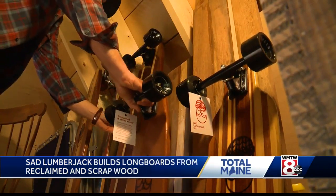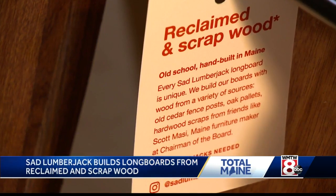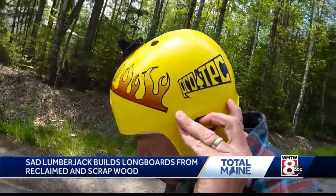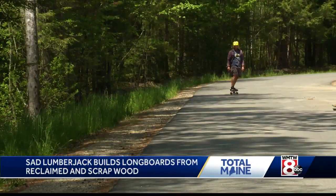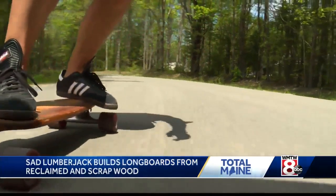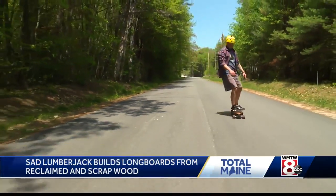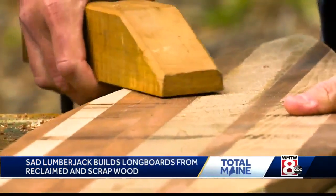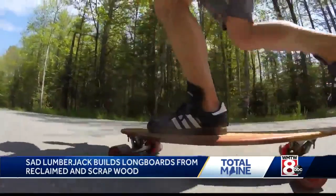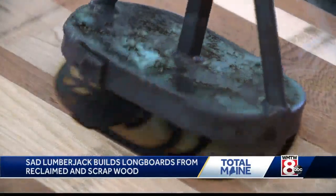And each board comes with a written reminder that only reclaimed and scrap wood were used to build it. No lumberjack needed. A lesson this longtime longboarder hopes his customers will roll with. The idea was, I guess, born out of sustainability or using kind of what was already here. And the more we can project that message to the people that are buying these boards, I mean, they're great boards and they're cool looking.